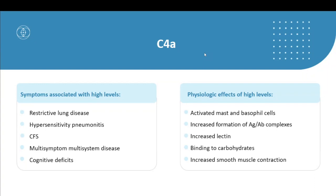You get increased formation of antigen-antibody complexes, increased lectins. You get binding to carbohydrates. That's one of the things that these molecules do, is they bind carbohydrates either in glycosaminoglycans, cell membranes, et cetera. This innate pathway is kind of pre-programmed to bind things to make these MHC complexes to then throw off into antigen presentation, activate your adaptive immune system, eventually make antibodies. And that's where, you know, you get a loss of that transition happening. People get stuck in this innate immune system activation.